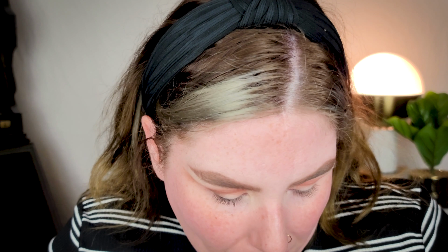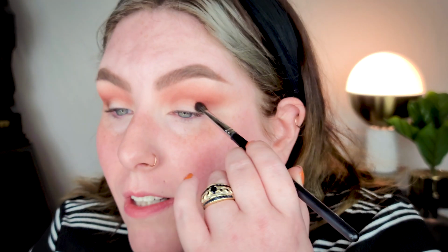I'm gonna take the smaller brush and go in with the deepest brown right here. This outer corner. Depth in there. Oh, that's nice. This palette is so effortless. Like, this is high-end quality.